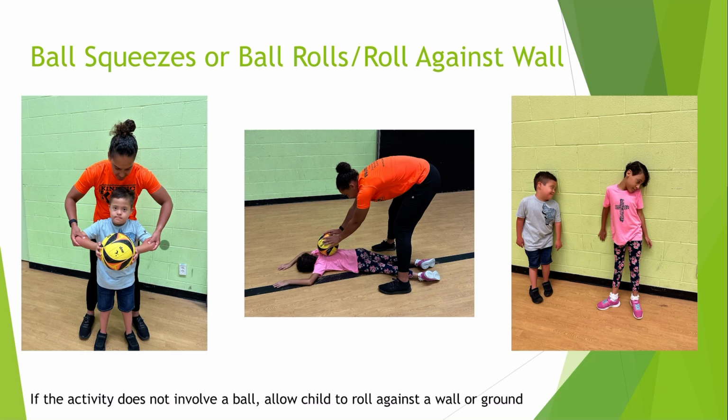Ball squeezes, they're squeezing as hard as they can. Or ball rolls, I'm rolling the ball up and down their body on their arms, their back, their legs. She really liked this one. And then rolling against the wall. So if, say, you're at karate and you don't have a ball in your sport, you can have them roll against the wall, trying to maintain as much contact with their body against the wall.